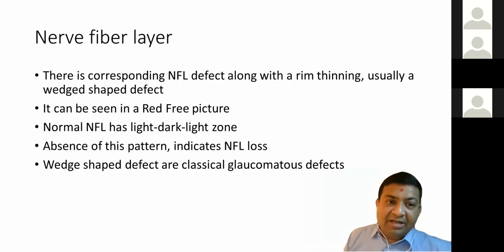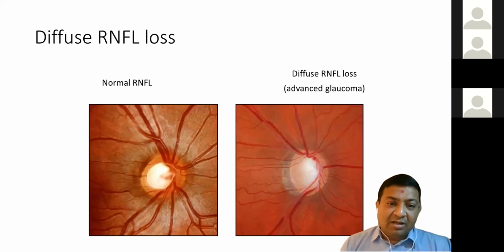Coming to nerve fiber layer, there is a corresponding nerve fiber layer defect along with the rim thinning, usually a wedge-shaped defect. It can be seen in a red-free picture. A normal NFL has a light, dark, light zone, and absence of this pattern indicates a generalized loss of nerve fiber layers. A wedge-shaped defect is the classical glaucomatous defect.